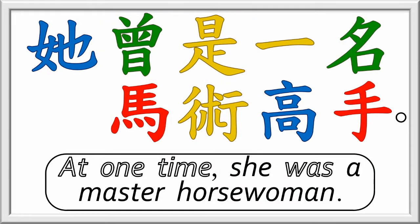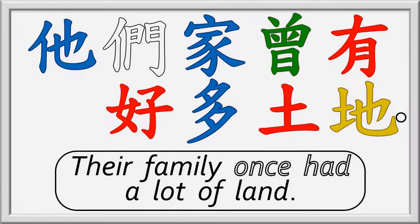她曾是一名马术高手. At one time, she was a master equestrian, a skilled horsewoman. 他们家曾有好多土地. Their family once had a lot of land.